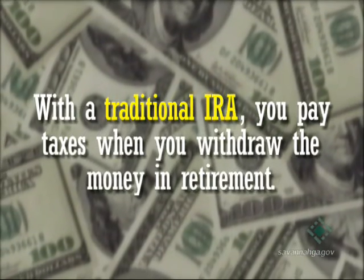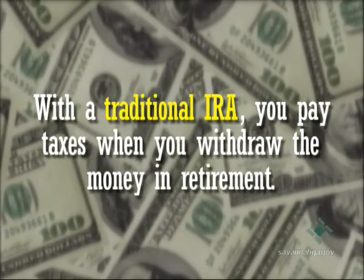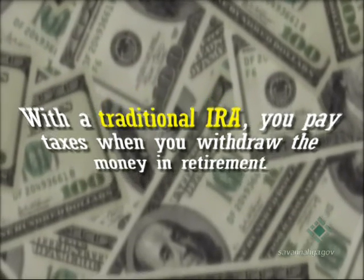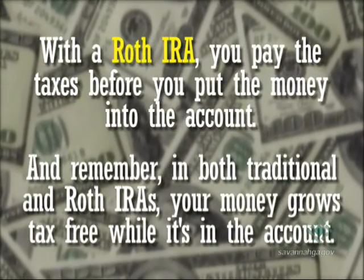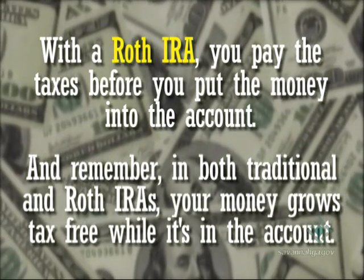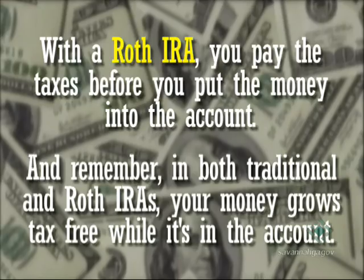You can choose a traditional IRA, which allows you to pay taxes on the money when you take it out in your retirement years. Or you can choose a Roth IRA that allows you to pay the taxes on it before you put the money in the account. Go ahead and determine a set amount that you will transfer out of your paycheck for retirement savings. Remember, starting small is better than not starting at all. It is never too early or too late to save for retirement.